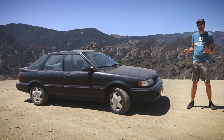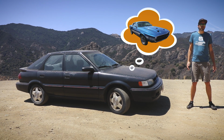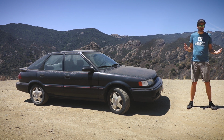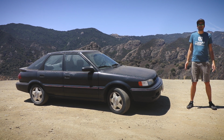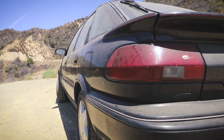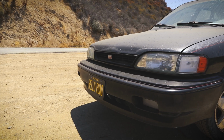This is an insanely rare car. The '91 GSi hatchback is more rare than a '69 Shelby Mustang GT500. It's more rare than a 1953 Chevrolet Corvette. That Vette easily commands over $200,000 at auction, and this Geo, not even close. I paid $1,000 for this car, which was still probably a little bit too much.